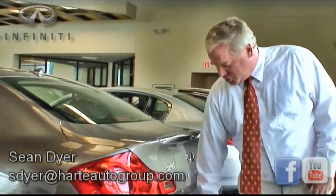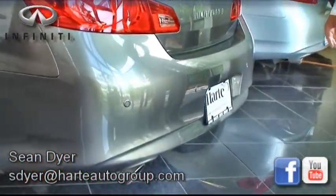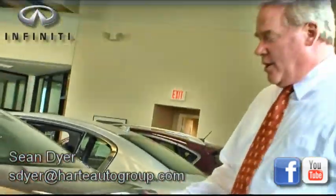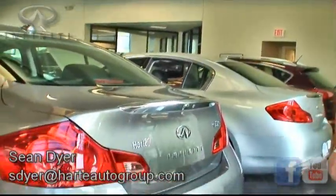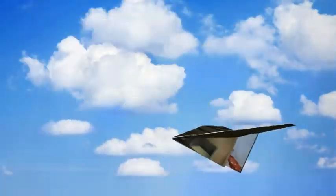These are 3 and 4 sonar tabs with the new G37. They come standard with the premium package, and they will tell you what corner you're getting close to. Obviously, if you're 3 feet, it's going to be green, 2 feet, and it's going to be yellow. In about 6 inches, it'll turn red. Every car comes standard with a rear-mounted camera. So it's a very safe vehicle, and I'm done. That was great.